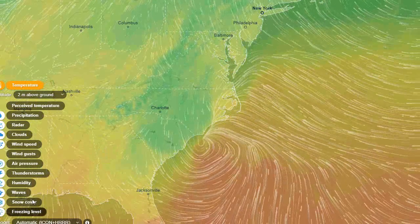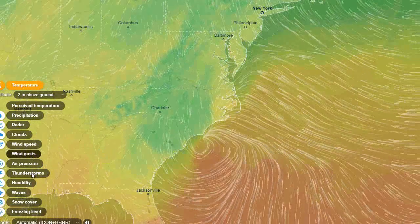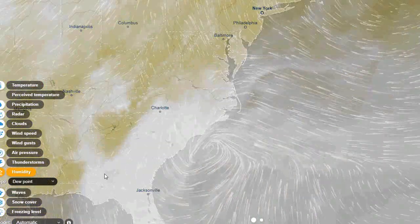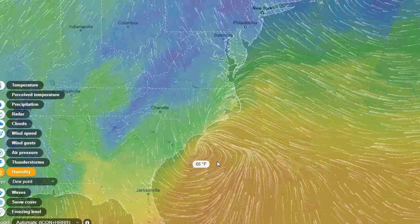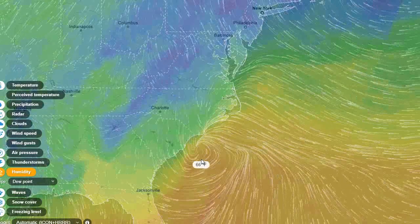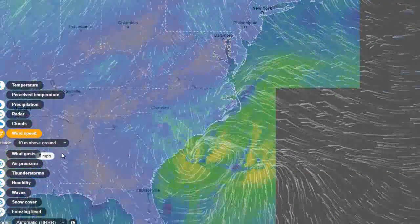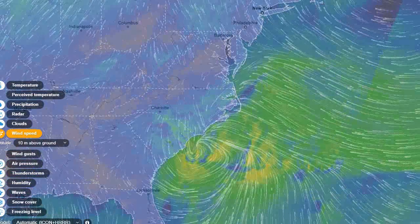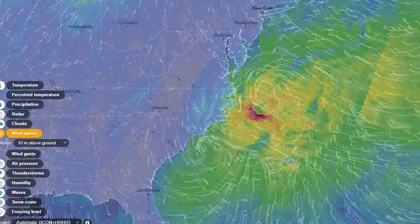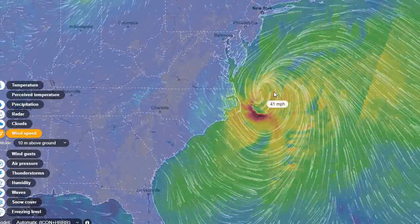Let's take a look at the dew points too. Really high humidity. Oh yeah, dew points almost near 70 in parts of the storm already, and we're only in April. That's crazy. Alright, so we're going to look at the wind speed, and then we're going to actually put this into the future here. Show you what it looks like later on, and look at that. 81 miles an hour. You're talking about hurricane force here.